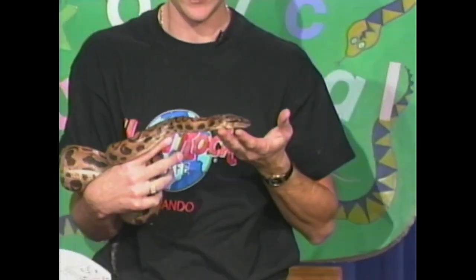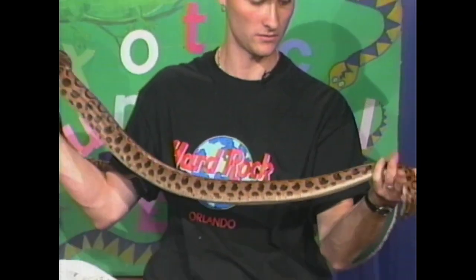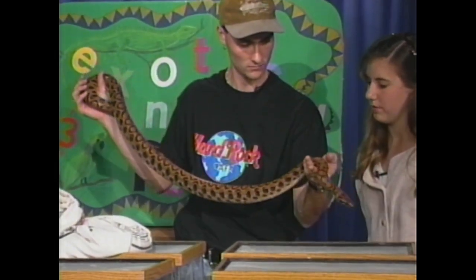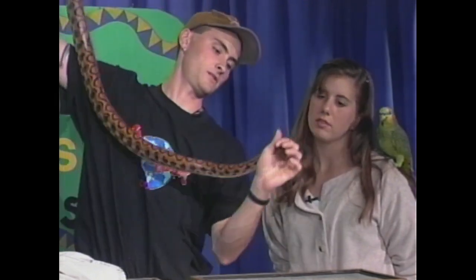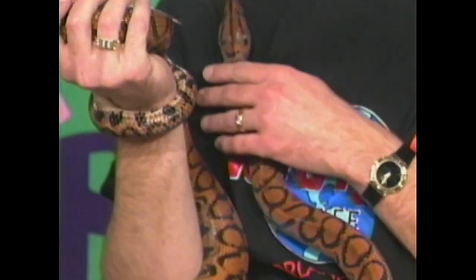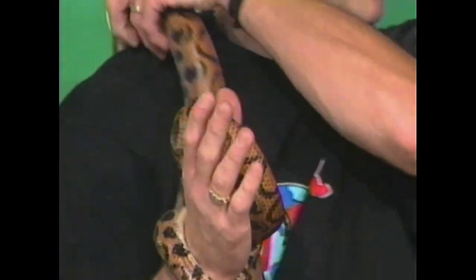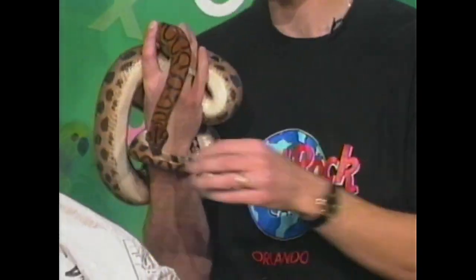How long will he get, do you think? About 24 foot. Oh my gosh. He's a real nice snake. So you got nice color to him. Yeah, that's beautiful. He's about to shed soon too, else his color will be a lot nicer. You get a nice rainbow going through him. Wow. But he eats well too. Eats lots of rats. Most collectors like to have snakes like this. You don't see them in many pet shops. More of an exotic snake.